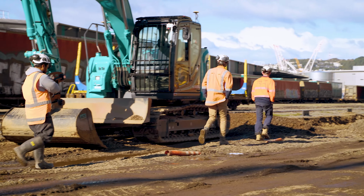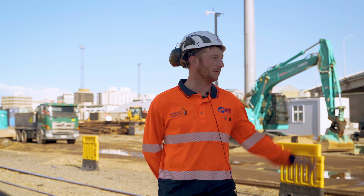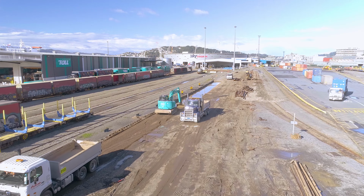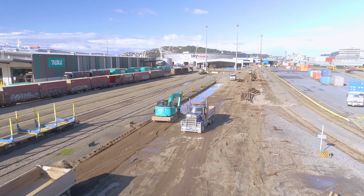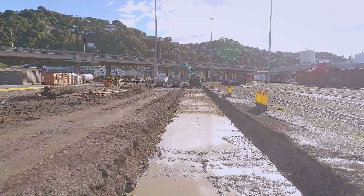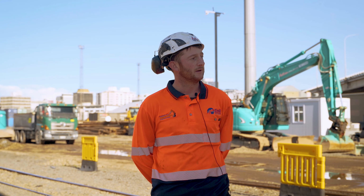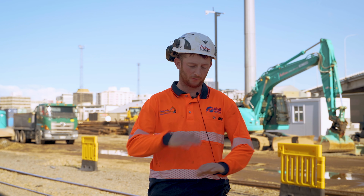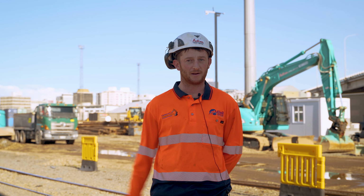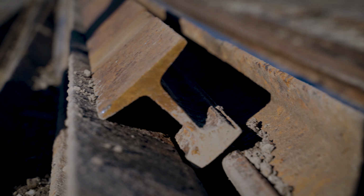So this site we've got about 6,500 cube to remove. Originally it was 6 tracks in here. The 4th line will be coming out and there'll be a drainage line about 330 metres long of 200mm subsoil and a couple of soak pits in there. Once all the drainage is in, we bottom cloth everything, and then ballast goes back in about 200mm deep, and we'll be shaping that to the underside of the rails.